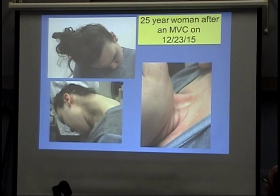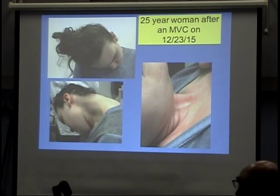I had her lie down on the table. Her mother has one hand on her head and the other hand here to try to stretch the sternocleidomastoid muscles. Look how tight they are. What would you do? So I put a needle in.